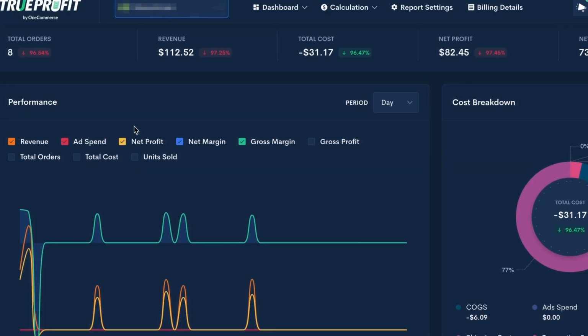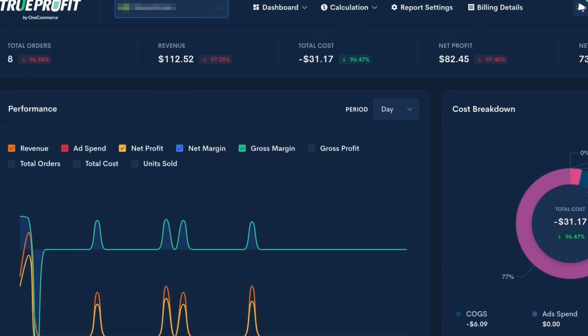So if we go over to my dashboard here, you guys can see that we made a total of $112 in revenue from our $50 ad spend, which is actually pretty surprising, and it's pretty good results, to be honest. We got a total of 8 sales, and as you can see, we spent $31 on product cost. So this TrueProfit tool is telling me that I made a total of $82.45 net profit. If we add in the $47 of ad spend, we made roughly $25 of profit. Not terrible at all. We ended up getting over a 2x ROAS, which is pretty good if I'm being honest.